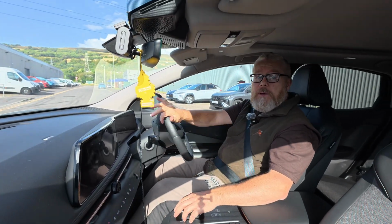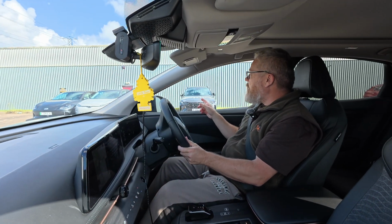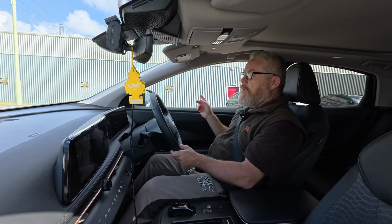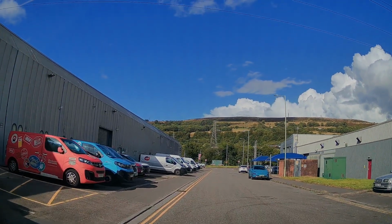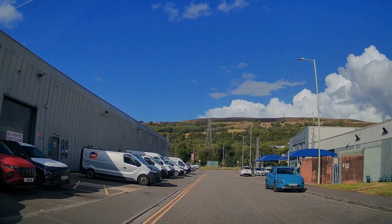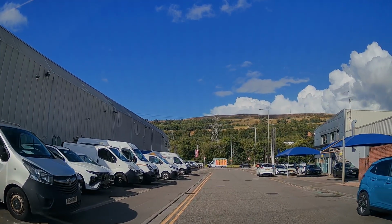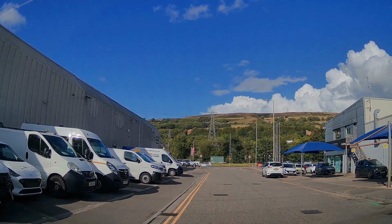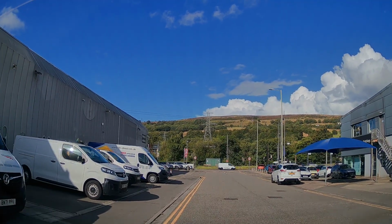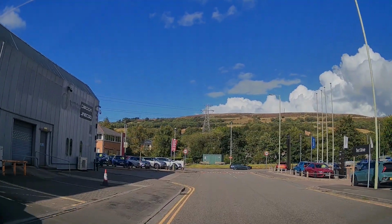Let me just have a quick look by here, because there's loads of electric. There's a Hyundai Ioniq 6 by there. Then there's a Hyundai Ioniq 5 by there. In front of me is a Kona. There's an e-Niro over there. Because we are outside the dealers. There's a Hyundai Inster over there in front of me. So we are outside the Hyundai dealer. There's loads of car dealers in here.